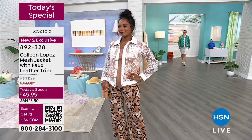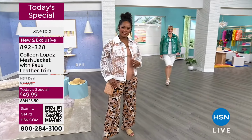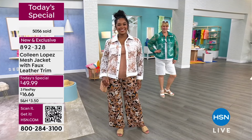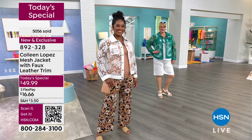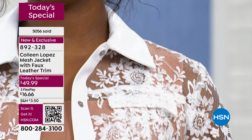If we take a look at Danya, right? She has it on with the tank. She has it on with the pants. She could be going out to brunch with the girls. She could be going shopping. Then you have Jamie, and she's got it on with a pair of shorts. Right? I mean, they both look amazing and different and unexpected ways to wear it. You have it dressed up with the dress that we have.